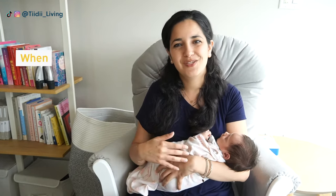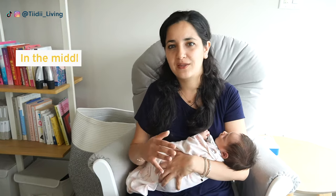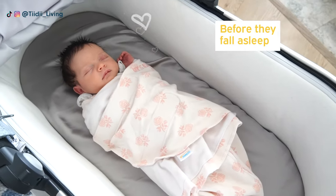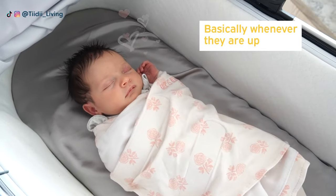With newborn babies, I find that it's a bit tricky to find the perfect time to give them a bath because they are either eating or sleeping or they want to eat. But it is a pretty quick process and there is no really perfect time to do it. You can do it anytime they are awake. So this could be right when they wake up, even if they're a bit hungry, or in the middle of a feeding, when they're taking a break and burping, or right after a feeding, right before they fall asleep, or in the rare occasions when they are awake and content.